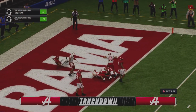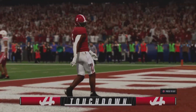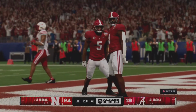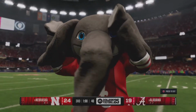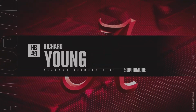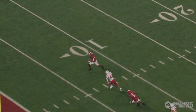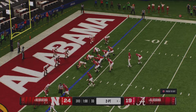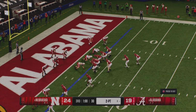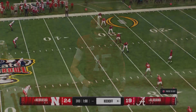Yes! Alabama scores on the screen to take back some points. It's Nebraska as he does the zesty celebration. Going to go for 2, I imagine. Richard Young, the halfback, with that touchdown. Walking in there, breaking a few bones along the way. All right, handoff to get the 2. Unable to get it, only gets to the 1. Kickoff is here.